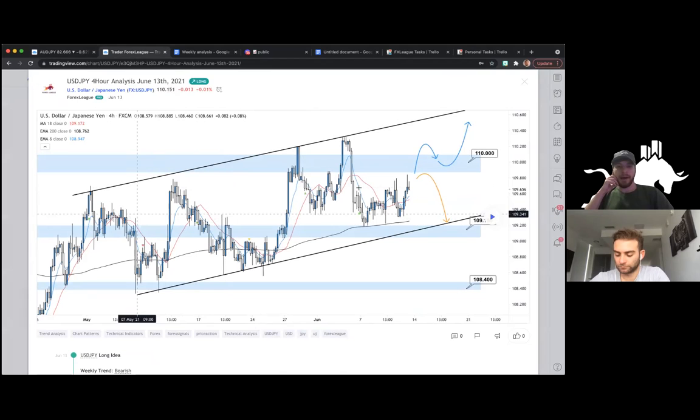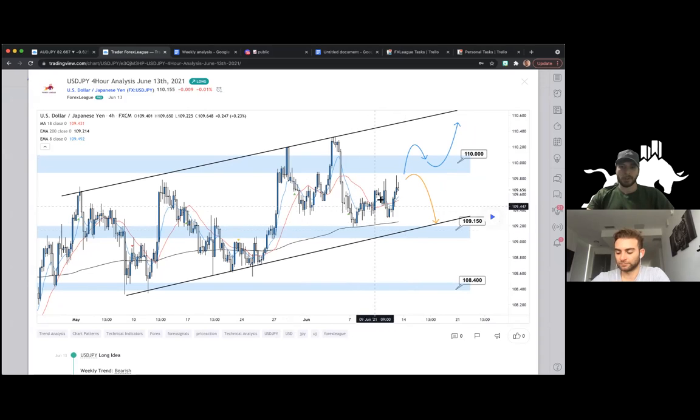I mean, high volume bullish channel. We're obviously looking to continue with that, so we're looking for buy opportunities. Last Sunday or two Sundays ago, there were some buy opportunities in here where we're looking for a reversal off this support at 109.15. So there were some entries in here.